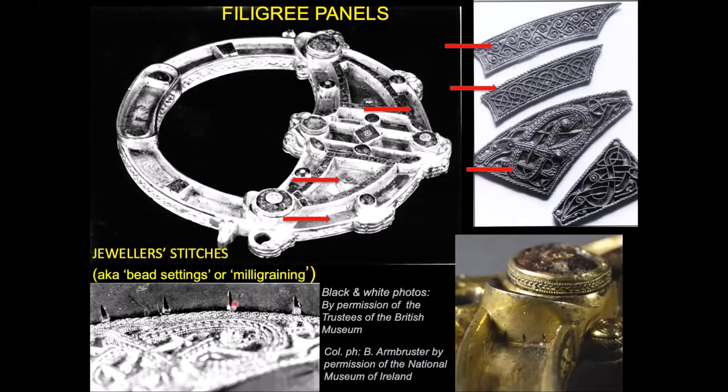We early medievalists in Ireland, we call them jeweler stitches, but modern jewelers don't call them jeweler stitches. They actually call them bead settings or milligraining. And I've actually seen somebody setting diamonds using this technique. So it's a very secure technique when it's new.